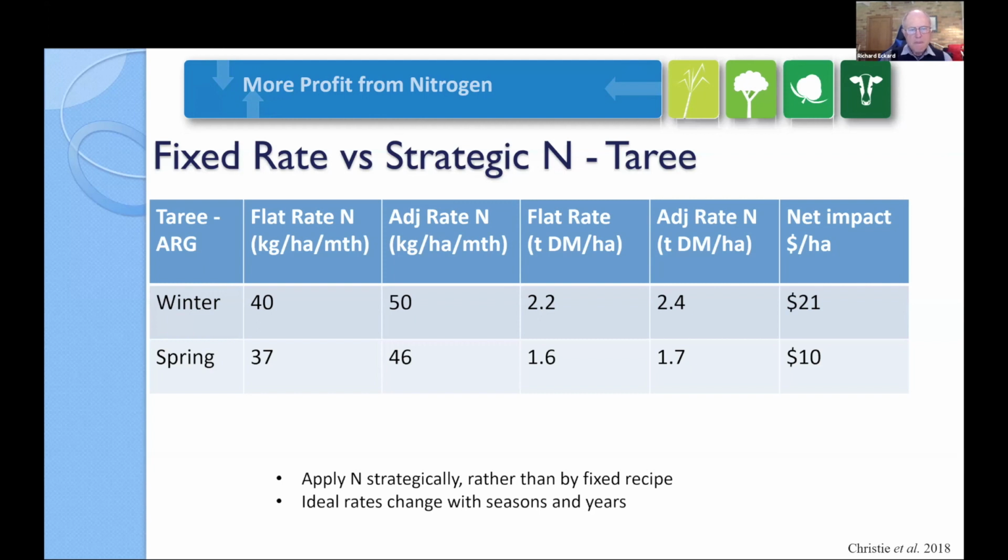In spring, again, it's said that you could go into the slightly higher rate, but note that it was a bit more modest in the extra response. Yes, it was worth doing, but you were probably between 37 and 46 kilos of N. You were probably playing on the top of that diminishing returns curve, which is why it only gave you an extra 100 kilos of dry matter and around $10 impact.